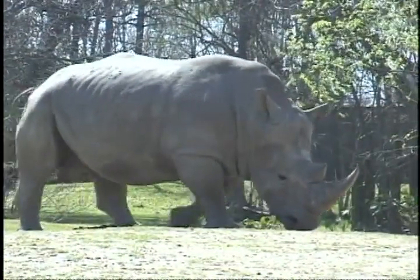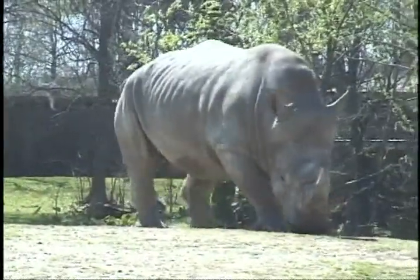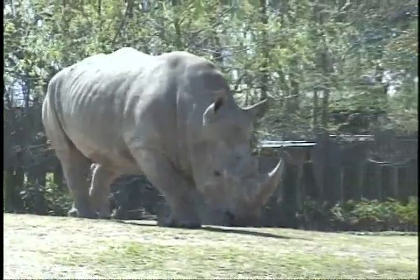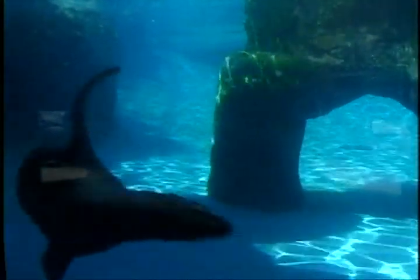Rhinoceros. Rhinoceroses are really heavy. They can weigh more than 6,000 pounds. How much do you weigh? Seal. Look at this seal swim underwater. Now she'll go through a tunnel.